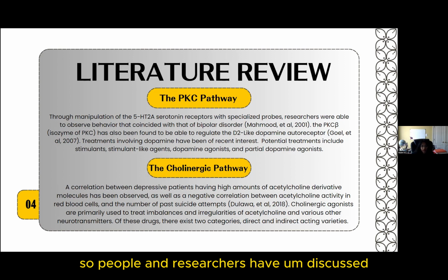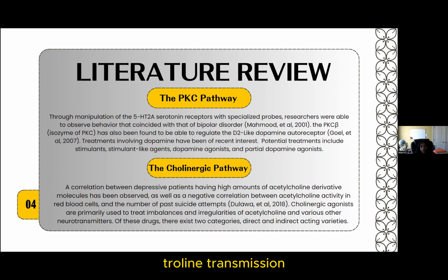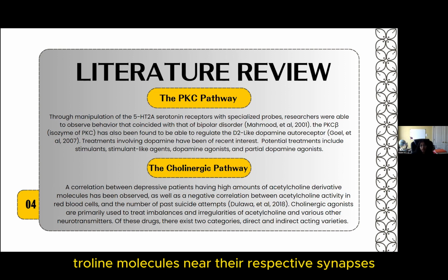So researchers have discussed ways to treat certain conditions that have been caused by disruptions in acetylcholine activity. There are direct and indirect acting varieties. Direct acting varieties bind directly to the muscarinic receptor in order to promote more acetylcholine transmission, and the indirect acting varieties send acetylcholine molecules near their respective synapses in order to increase neurotransmission.